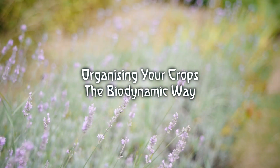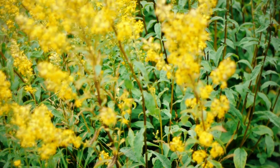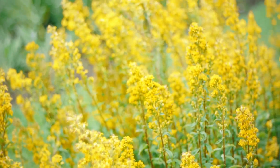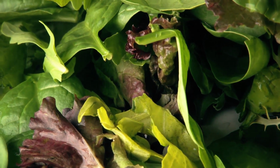So most gardeners are used to the idea of organising their crops in terms of a crop rotation, depending on the plant's needs. But in biodynamics, we actually organise our plants a little bit differently. If we are looking at the part of the plant that we want to ultimately harvest from. For a lettuce crop, for example, if I wanted to sow my lettuce and get the best lettuce I could, I would use a leaf day.